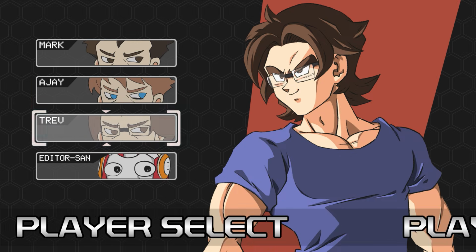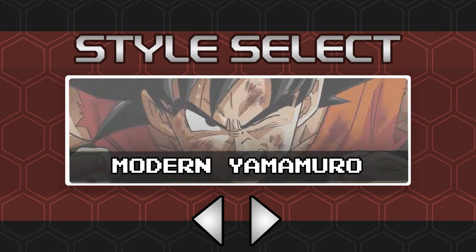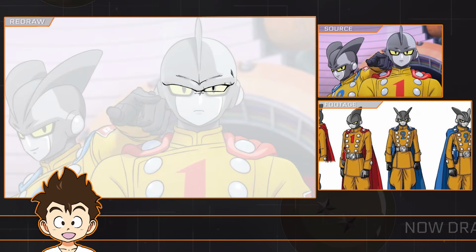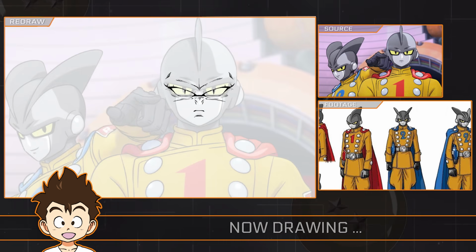Next image up for reimagination is this sweet shot of Gamma number 1 and Gamma number 2, and the artist tasked with changing it is me. And the style? Masaki Sato again. Alright, let's do this. These two honestly look like they'll start out the film as antagonists, but by the end will be unlikely allies against whatever the big bad will end up being.